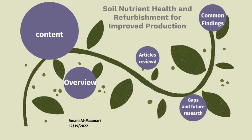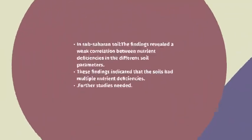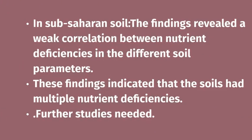Now let us go to the common findings from the 21 articles we reviewed. Finding number one: in sub-Saharan soil, a weak correlation was revealed between nutrient deficiencies and the different soil parameters. These findings indicate that the soil had multiple nutrient deficiencies. However, these findings were not translated to the farming fields, thus necessitating further studies to determine the extent of nutrient limitation to crop growth and yields in sub-Saharan Africa.